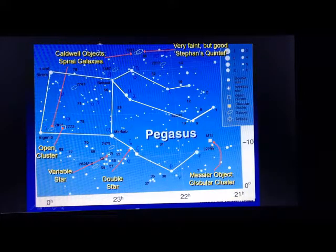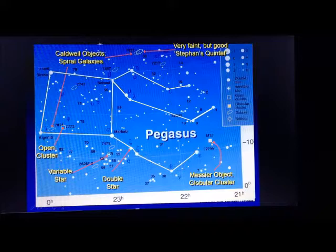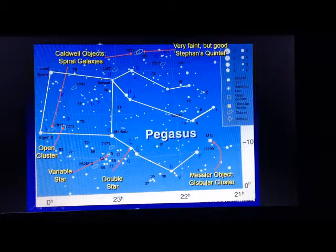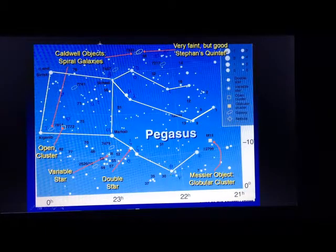M15 here is a globular cluster, and it's a fine example of a globular cluster. We'll see a picture of it in just a short while, but an easy way to find it is once you've identified where the head is, then find that angle. And if you project a line through these two stars, it brings you up to M15, just off this small star here. So that's relatively straightforward to find. Even binoculars will show it as not a star, but a fuzzy looking patch.